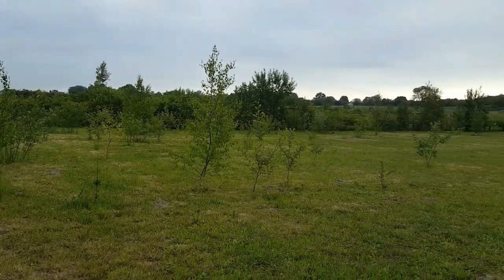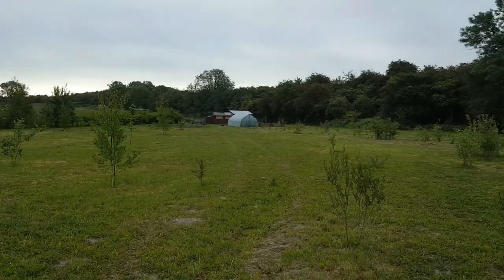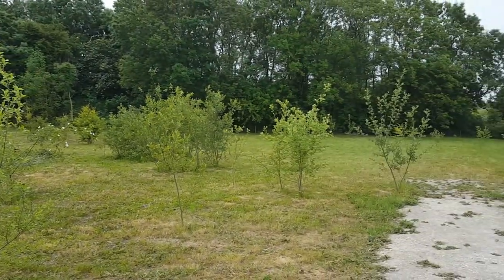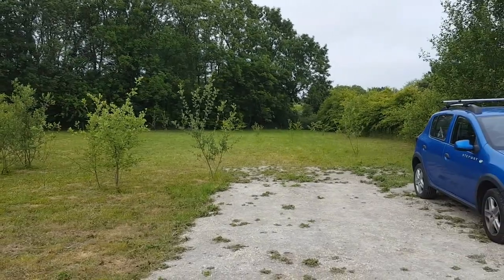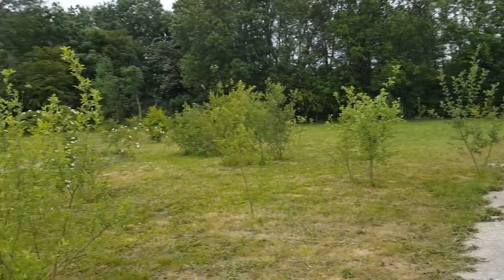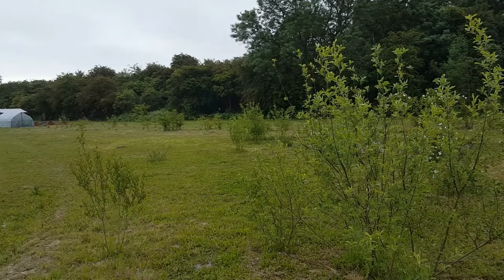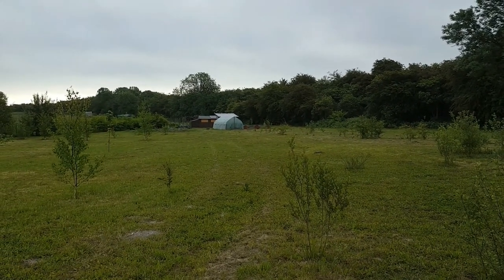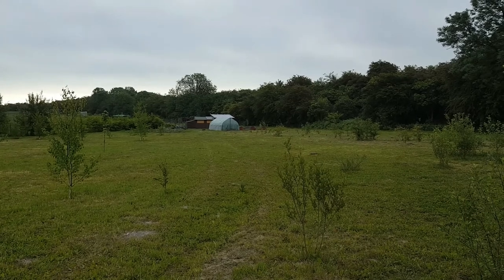As yet, there's no sun peeking out, which is good news given the last few days that we've had down here. It's been awfully hot, but unfortunately, or fortunately, depending which way you look at it, the forecast is for sun through the rest of this week, so I guess we'll find out later.